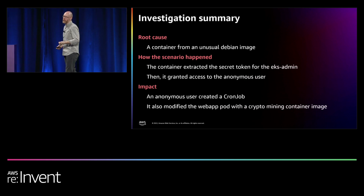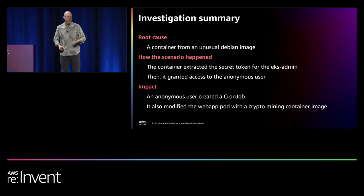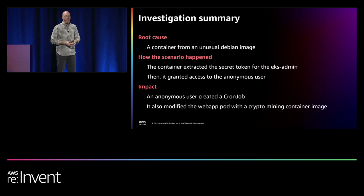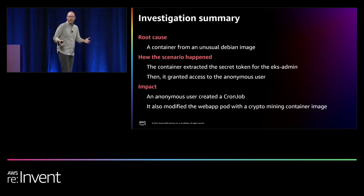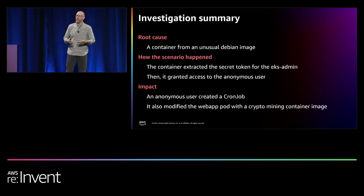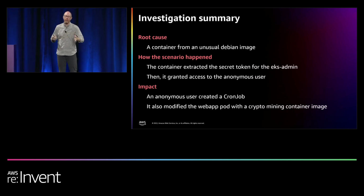So overall, through that quick investigation, I've been able to identify that root cause, which was that Debian container that was creating the access and causing the unusual behavior. We can see how that scenario happened. We saw that the container was able to get the secret for an administrator account and create that anonymous user. Then we were able to start identifying that impact. We saw it created a cron job, and we saw it deployed some extra containers that were used for crypto mining. So we can start to figure out what our remediation plans are going to be based on this information.